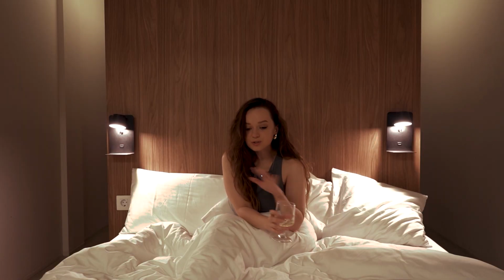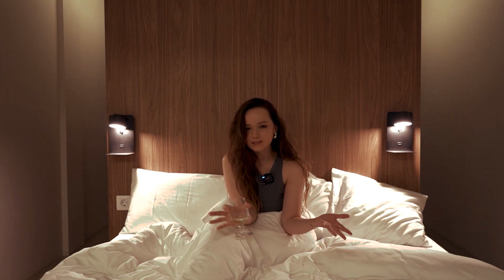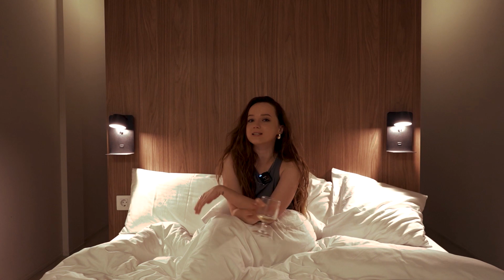Yes, I'm in a bed because warming up with something secret in a glass while lying in a bed is a must have. If you're in Spain, don't forget that even as a tourist, siesta is allowed.